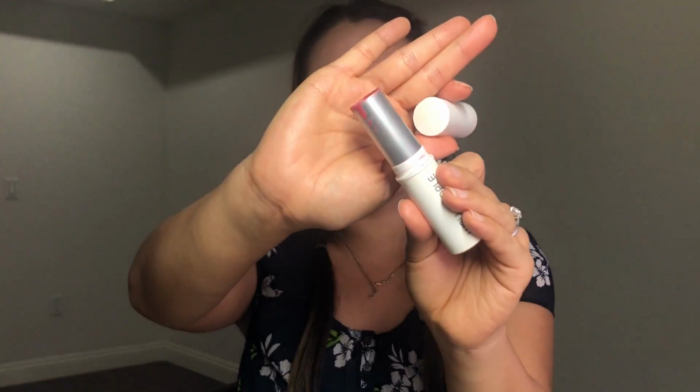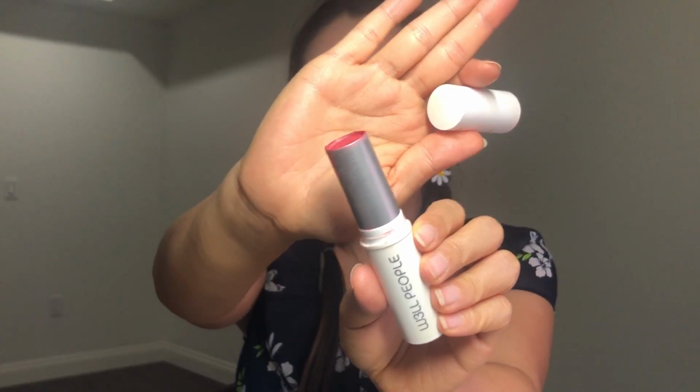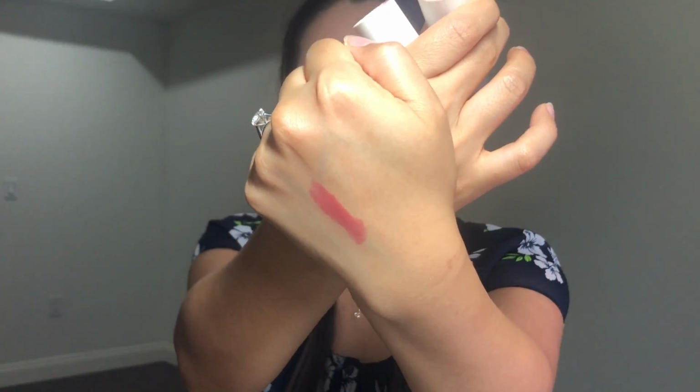The first one looks pretty gross, to be honest, because it must have melted or something. It looks like this, but this is from Anthropologie, and it's called Well People, and I don't know if it's a separate self-standing makeup brand, but I did buy it at Anthropologie, and the color here is Universalist Color Stick 13 Pink Coral. The color is so cute, and I really like it. It just looks really gross because it might have melted a little bit, but I use it really often. And that's the color swatch.